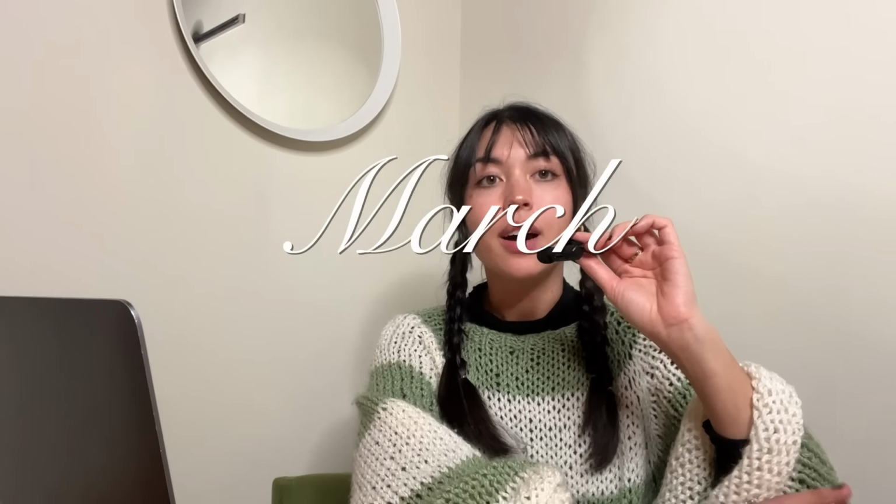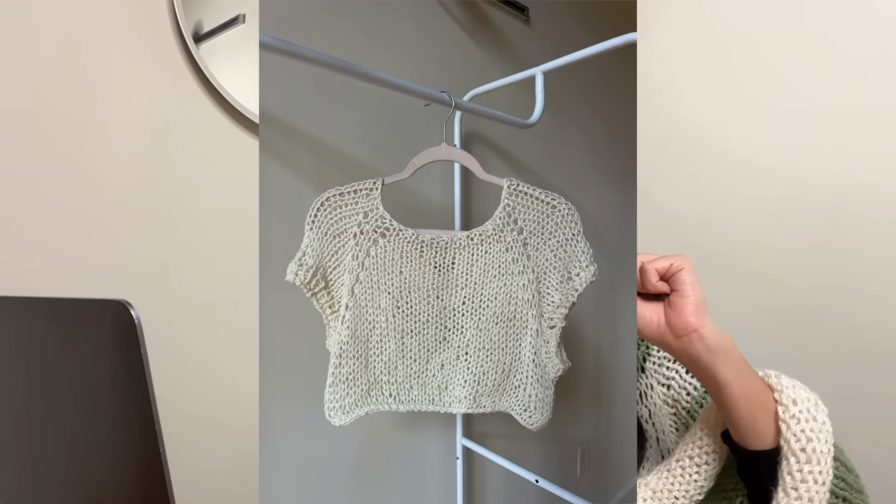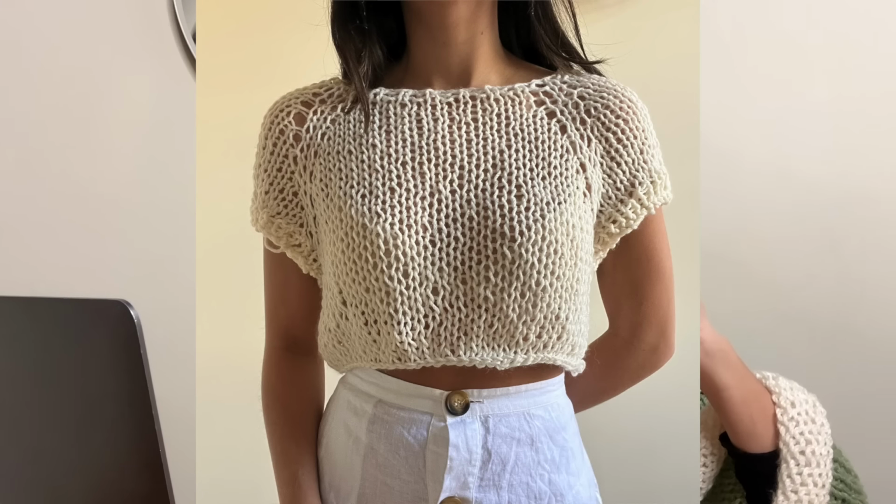So now we're in March. A lot of these next pieces I actually don't have because they were part of my spring collection, and I made a whole video on me making a lot of these pieces. So the first one is this looser raglan tee. I really love the raglan tees. I have one that I kept for myself, and it's one of my most worn pieces.